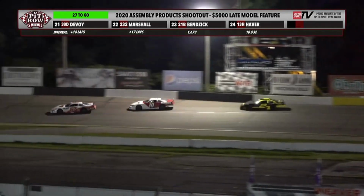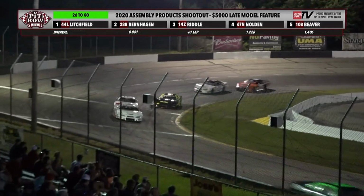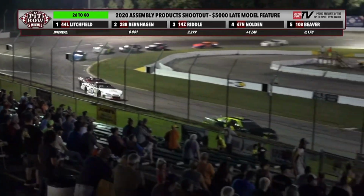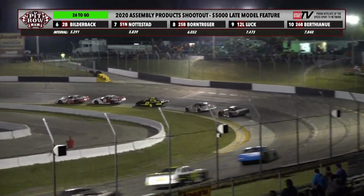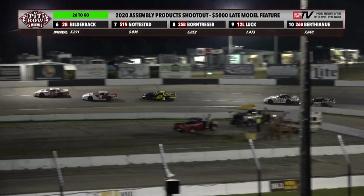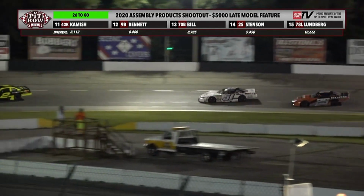Who is saving something? These drivers not accustomed to going 75. Usually it's 40 or 50 around Dells Raceway Park on a typical Saturday night. And here tonight, an extra 25. As we will hit lap 50 this time on. Mike Litchfield continues to show the way.